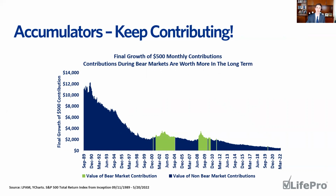And there's two big takeaways here. First, more time in the market leads to higher contribution values over time. In other words, the $500 that you put in September 1989 it's worth far more than the contribution you put in March of 2017, for example. Why? That money's had time to compound. So first, time is on your side when it comes to the market.